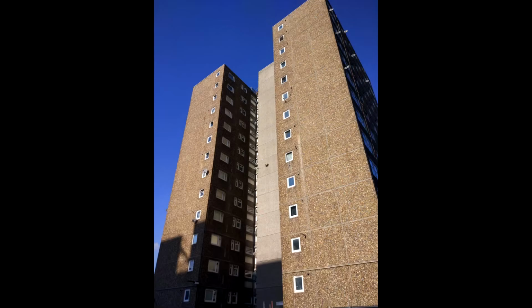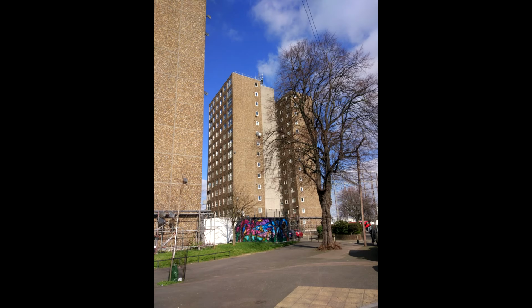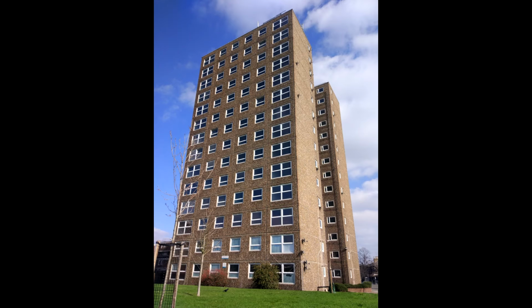But the problem is, what holds the panels together? The panels are supposed to have protruding rebar where the different panels are stacked up on each other, then concrete's meant to infill where the rebar is. But a lot of these panels were manufactured with the rebar missing, meaning that even if the concrete was infilled, it wouldn't be strong enough. But on a lot of these estates, there wasn't any concrete infilled.